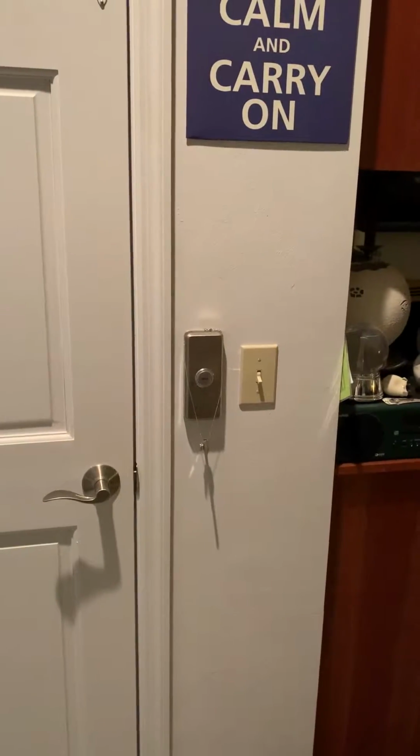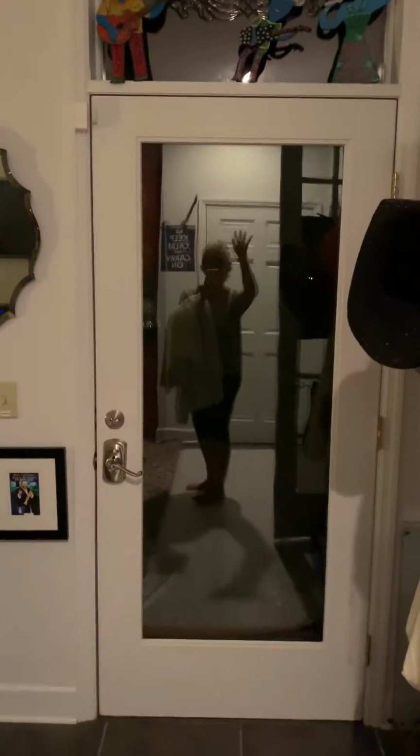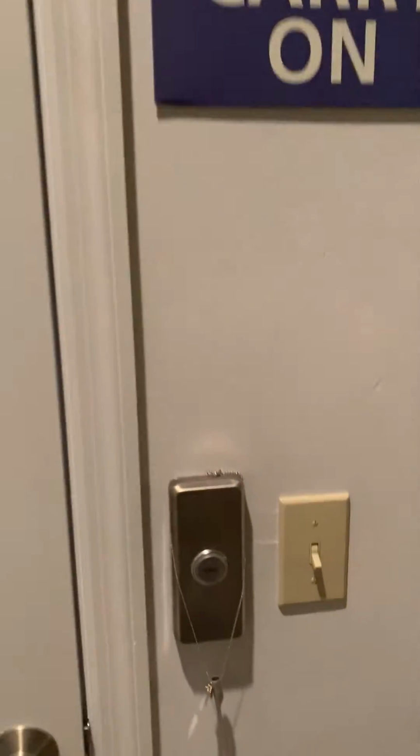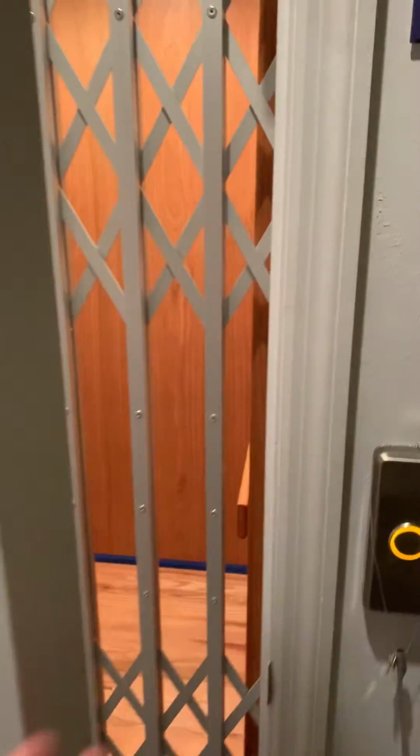So I'm going to try my elevator for the first time by myself. It is right here in the TV room. Hi! And I'm heading upstairs to take a shower in my new bathroom. So let's see. I think it's here. There it is. Here's the elevator.